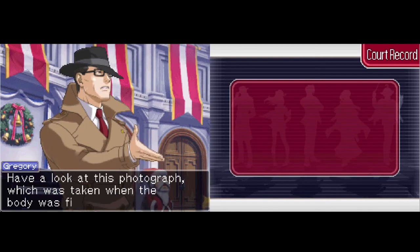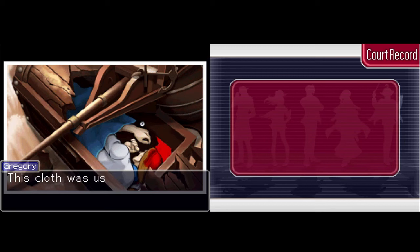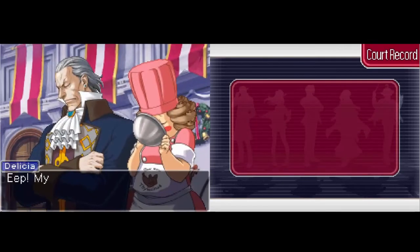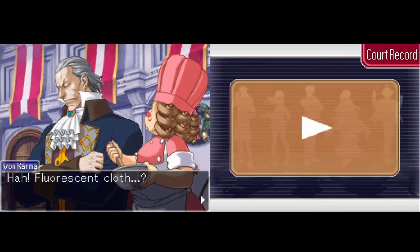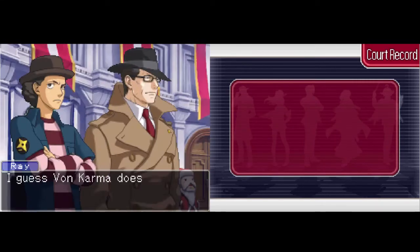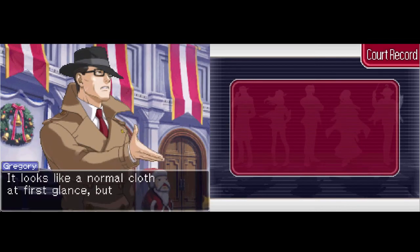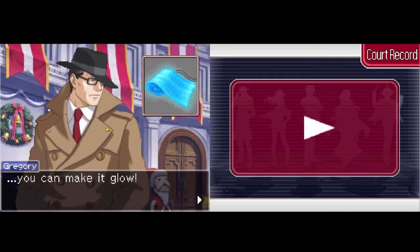Have a look at this photograph, which was taken when the body was first discovered. This cloth was used to wrap the body. Does it remind you of the fluorescent cloth from Delicia's room? Hey, my fluorescent cloth was at the crime scene! Fluorescent cloth? So what part of this cloth is fluorescent? I guess Von Karma doesn't know about this cloth's secret. It looks like a normal cloth at first glance, but if you use this rainbow light device, you can make it glow.